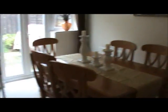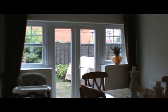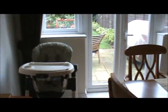So if we walk around this way, there's the dining room. There's no eating area in the kitchen, so it's all the dining room, and it has double doors out to the back. Here's our wine cellar and record collection, which is obviously needed in the dining room.